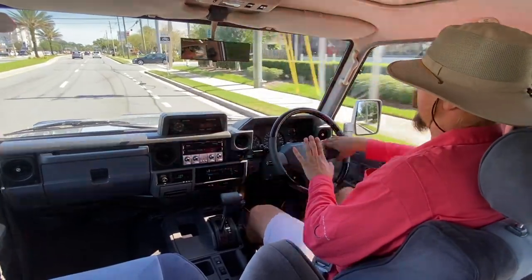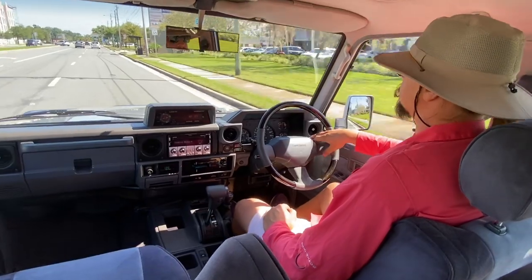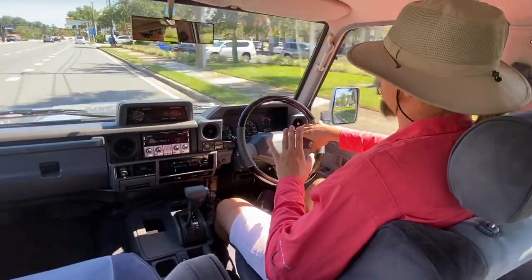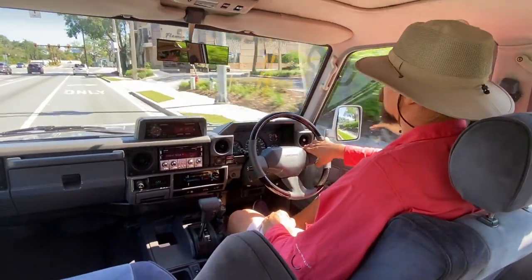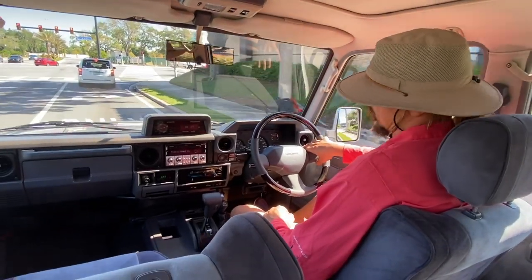Steering wheel is very straight. Every time I go to alignment, I position the steering wheel myself. I don't let anybody do it. I dial it in myself. So what else?